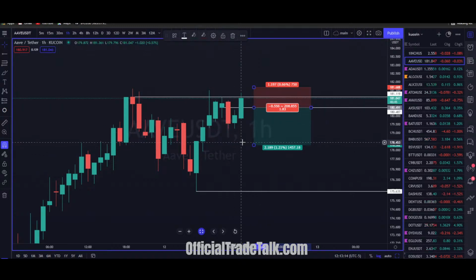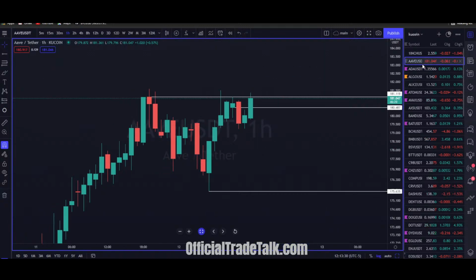If there was a bearish candle close down here, that would give me a target. That would give me something to aim at, aiming at support. But there's nothing for me to aim at here. So no, this will be a scratch, right? But we can look for other ones.